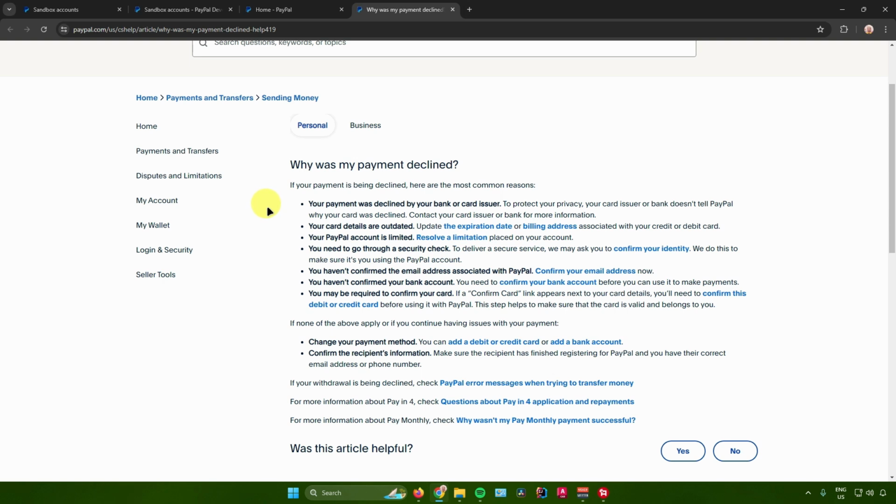Next is that your PayPal account is limited. So resolve a limitation placed on your account. Next is you need to go through a security check. So to deliver a secure service, we may ask you to confirm your identity. We do this to make sure it's you using the PayPal account.